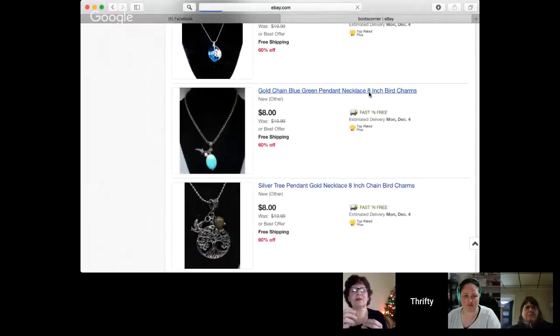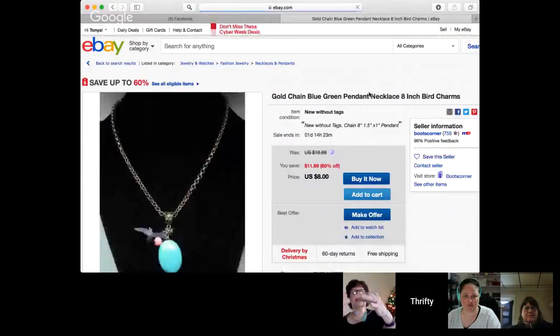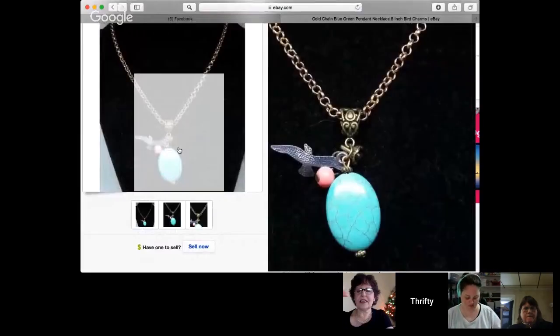That's the $8 one. Bring that up. Okay. It looks pretty much like the same thing. I didn't remember there being a bird charm. Yeah, there's some charms attached to it. I looked closely at it, and you can't see it on there very well, but it has these veins in it like mine has.